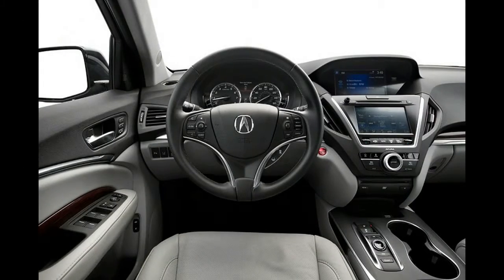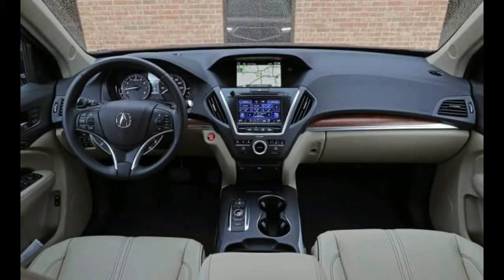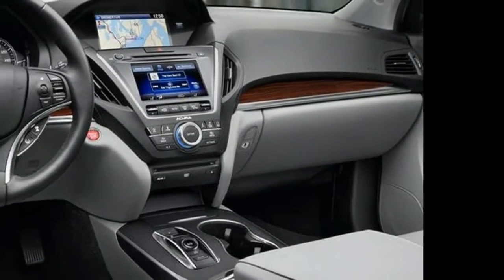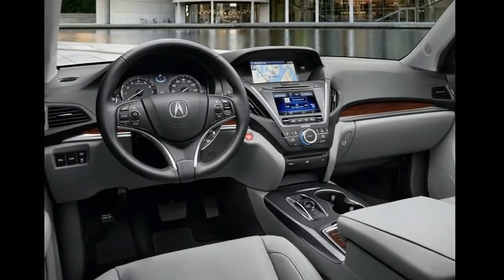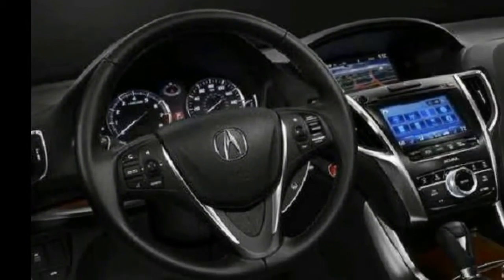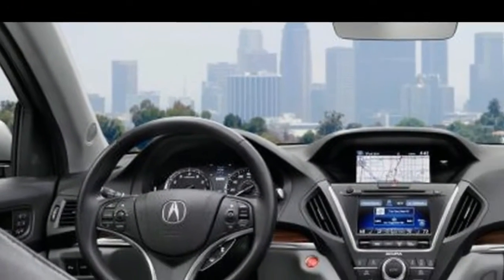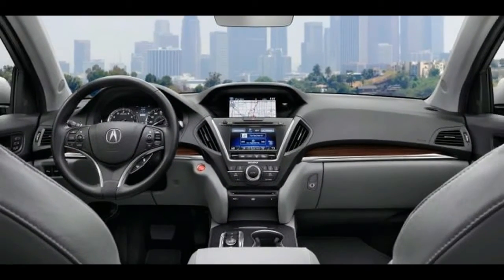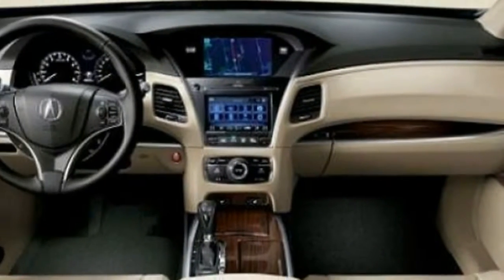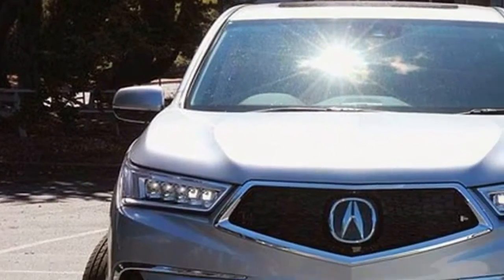Safety fans will be happy that the MDX comes standard with Acura Watch, Acura's suite of passive and active safety systems. It packs forward collision warning, automatic emergency braking, lane departure warning, lane keep assist and adaptive cruise control. A backup camera is standard, with the option for a surround view camera system that gives the driver a bird's eye view of the area around the car. Under the hood, everything is the same as before.